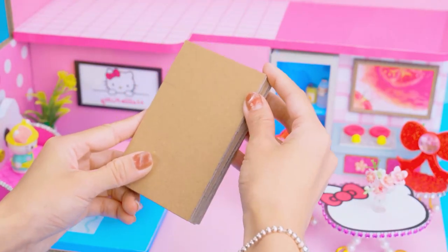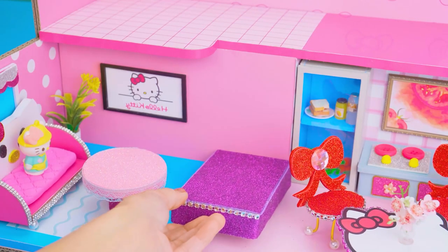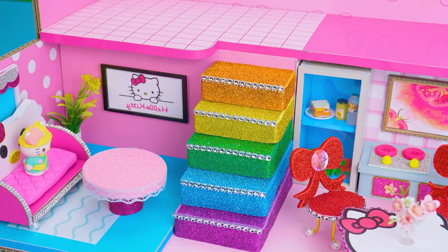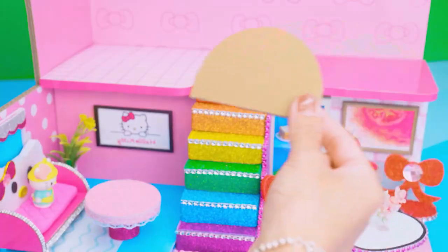Stair from cardboard. Using colorful glitter foam paper to cover the cardboard. Purple, blue, green, yellow, orange, red. I put a cute mattress here.